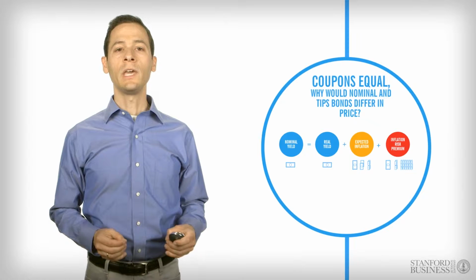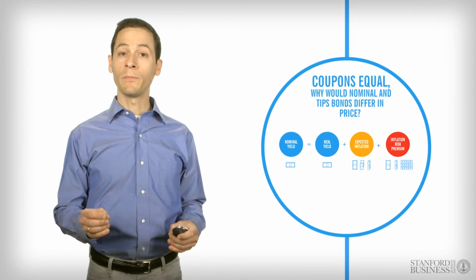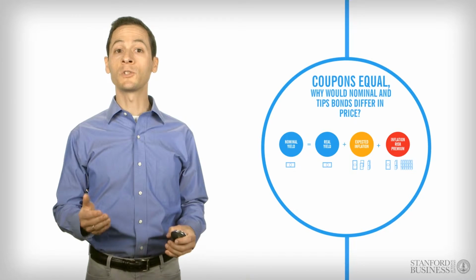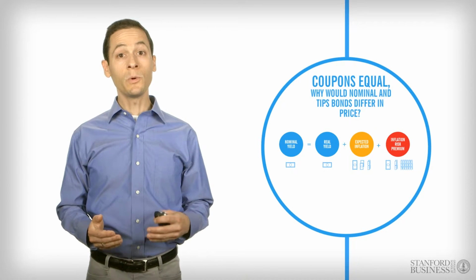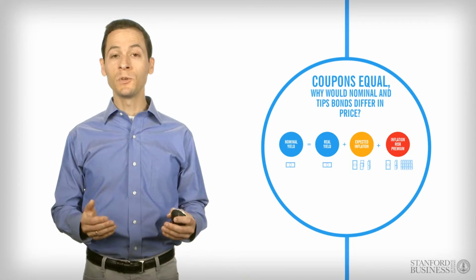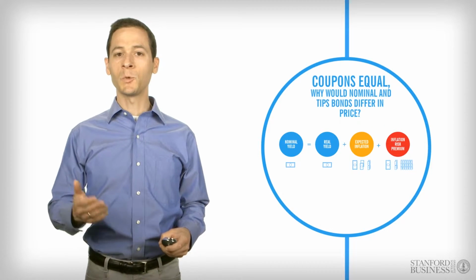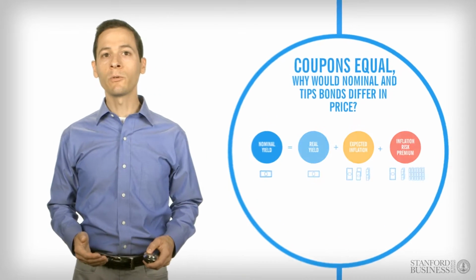Now, because of the inflation protection, there is no chance that you're going to be able to buy a TIPS bond for the same price as a nominal bond that offers the same basic coupon. Inflation protection is valuable, as it is insurance against an event in financial markets that can erode your spending power. So the U.S. Treasury typically issues TIPS with much lower coupons than their nominal bonds and tries to sell these TIPS at par.